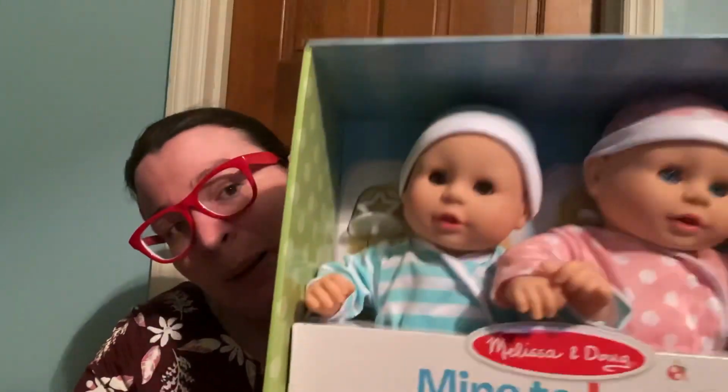I first saw these at a local store called Mardell, and they were $35. But when I got online and looked, Best Buy, of all places, had them on sale for $21.99, and it showed that they were in store. You could do in-store pickup. So, since Best Buy is literally right down the street from Mardell, I went down to Best Buy and bought these.